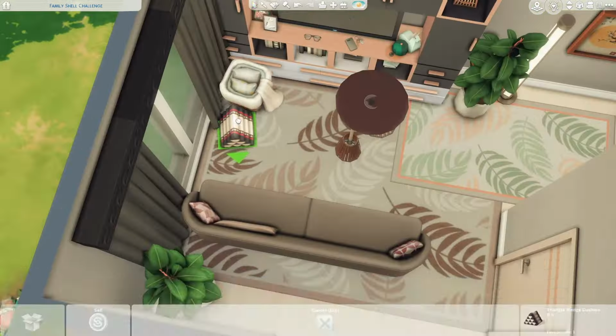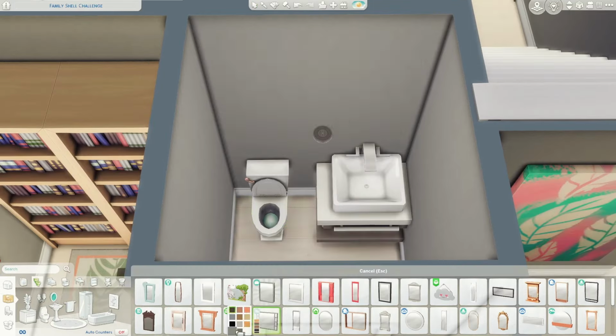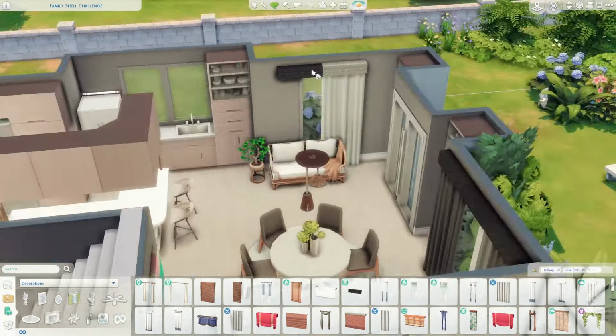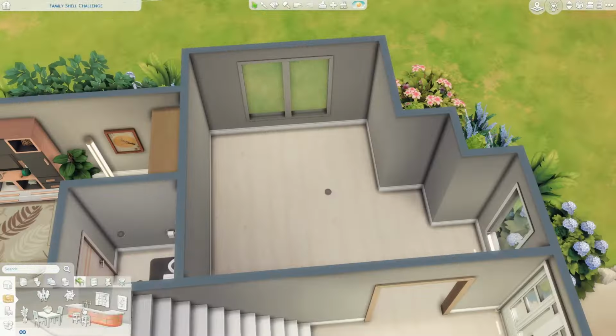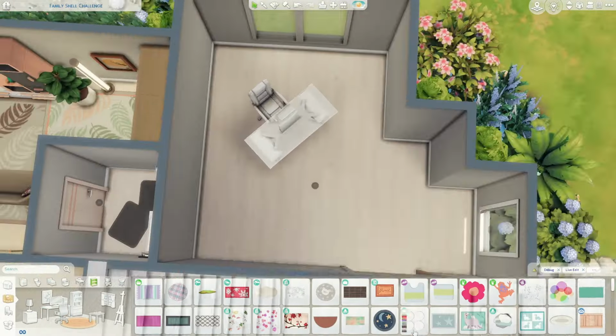And then this is just a very basic little downstairs bathroom, so it's just for guests, if they need to pee then they can do that over there. And then I just add some more curtains around the house, and I do change them to white. So the living room's curtains are black, but the rest will be white. Now in this room, by the entrance, it's basically the study room.